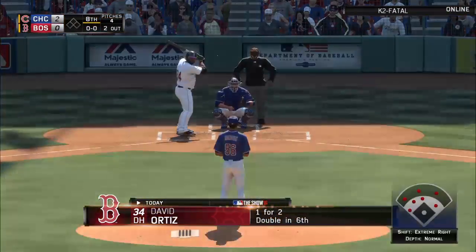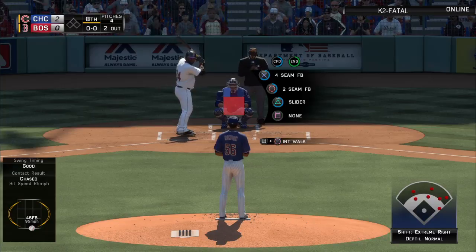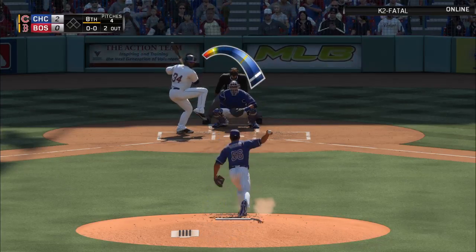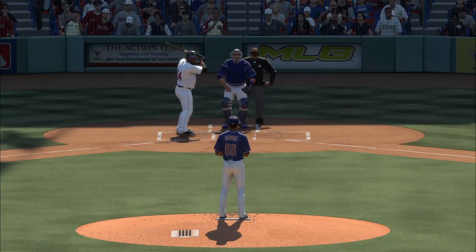David Ortiz will stand in as they're quickly down to their final 4 outs tonight. And Matt, they'd like nothing more than to ignite a 2-out rally right here. Maybe scratch at least 1 across before the 9th. And this one's not close. It's in the dirt for ball 1.